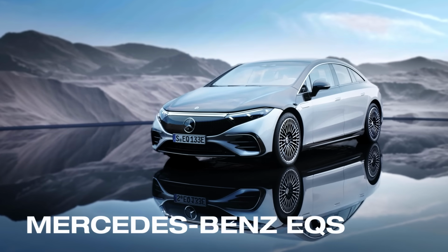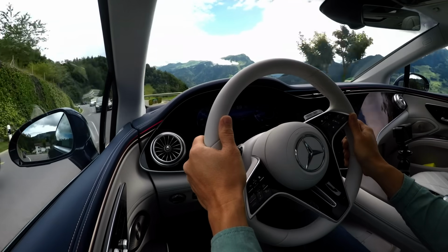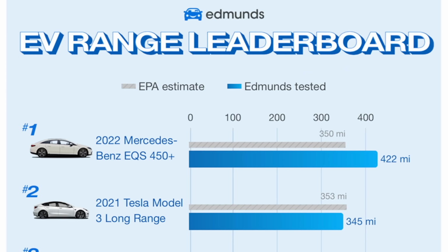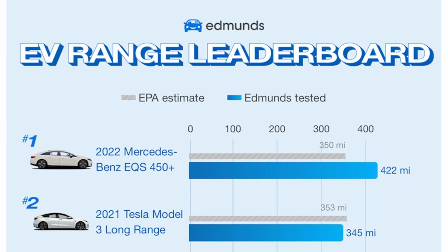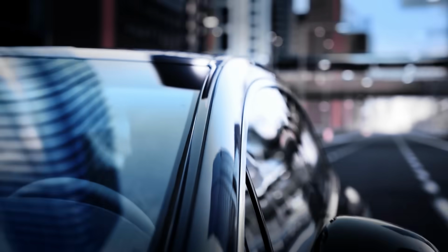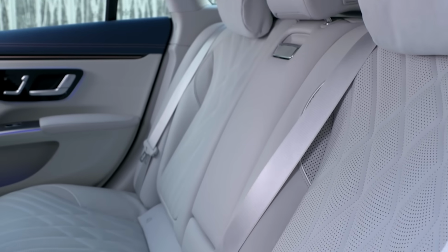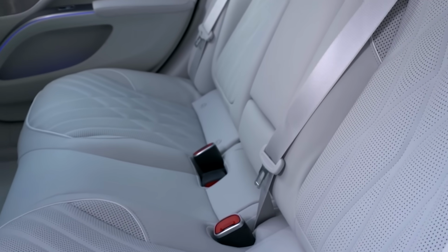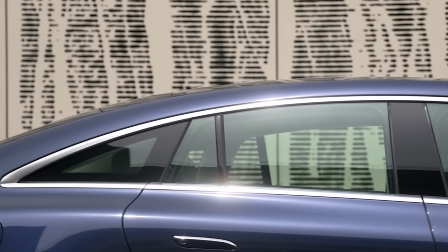As I speak, the 450 Plus version sits atop the Edmunds EV range test leaderboard, having travelled 422 miles on a single charge, smashing its EPA estimate of 350 miles. There's much to like about it. As you'd expect, it's quiet, composed and luxurious, and it's a chunky but, it's let down by a surprising lack of rear head and even legroom, certainly when compared with its sister car, the S-Class. Check out our detailed review for more.